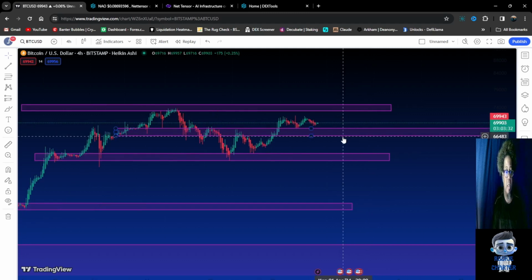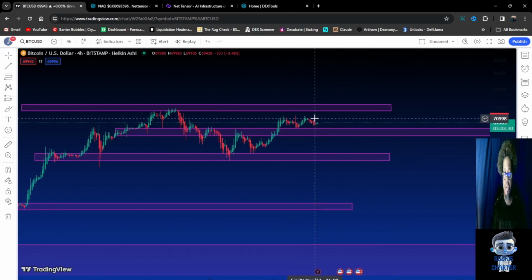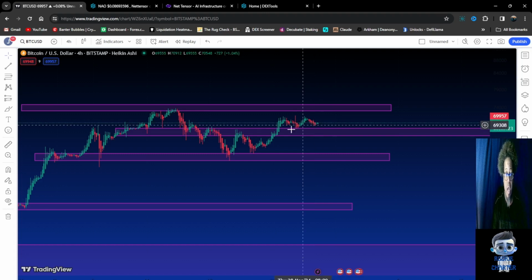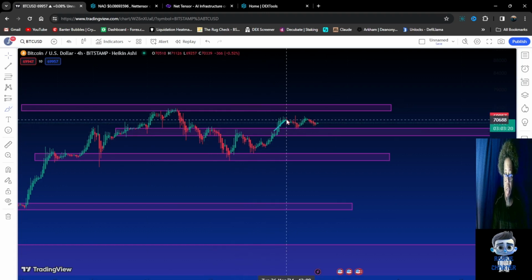You guys can take a look at it here. This is gonna be the 4-hour chart. It's pretty much just ranging here, just doing a little up and down thing. You know what happens after it ranges? It's most likely going to shoot its way up.